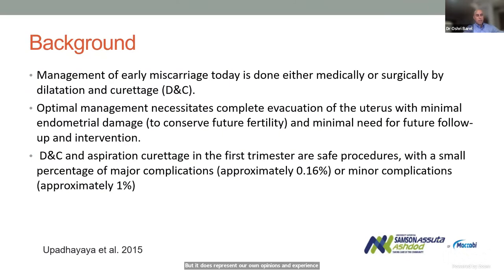So basically, the management of early miscarriage today is done either medically or surgically by dilatation and curettage. The optimal management necessitates complete evacuation of the uterus with minimal endometrial damage to conserve future fertility and minimal need for future follow-up and intervention. D&C and aspiration curettage in the first trimester are safe procedures with a small percentage of major complications, approximately 0.1%, or minor complications, approximately 1%.